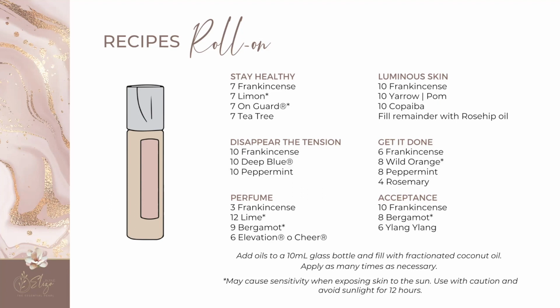You can also make a really amazing perfume with the frankincense, lime, bergamot, and elevation or cheer. Elevation has been discontinued, but if you happen to have it in your collection, it is one of my all-time favorites. If not, cheer is a good substitute. For luminous skin, that is one that you can apply underneath your moisturizer. Now, with this recipe, you do need to have some rosehip oil, which is excellent for your skin, but jojoba or even argan oil would work well.